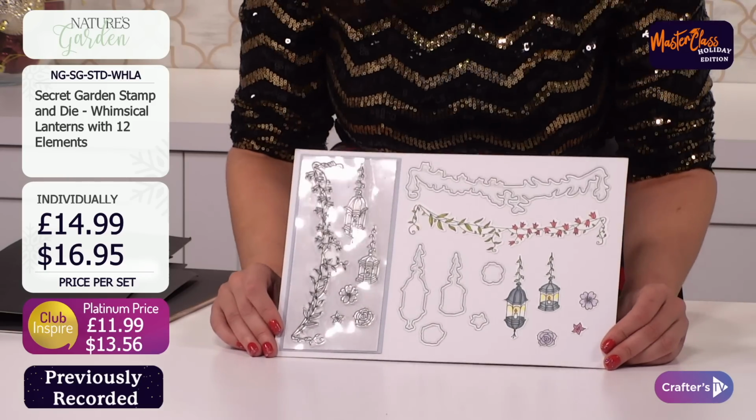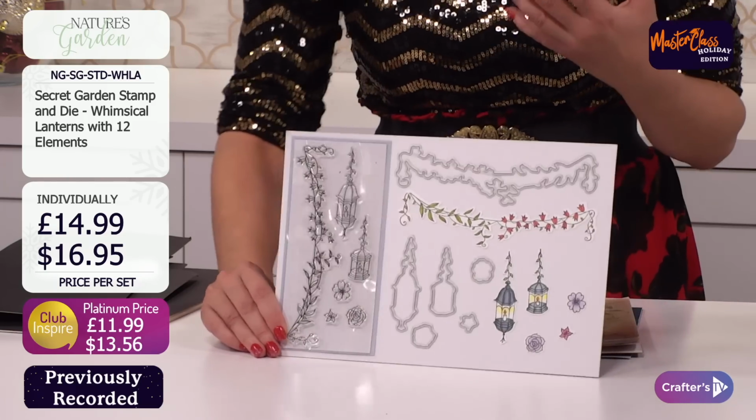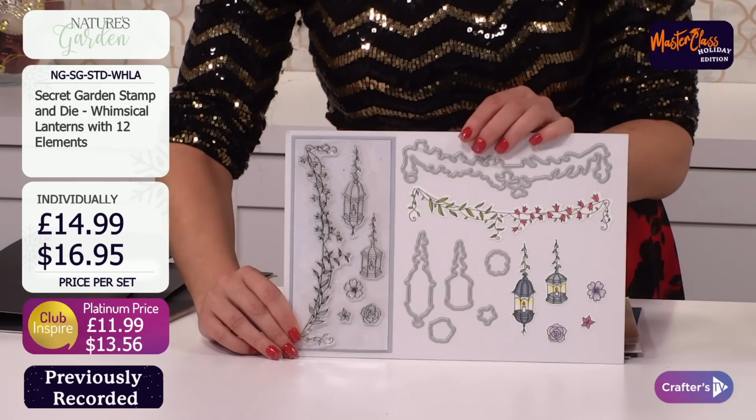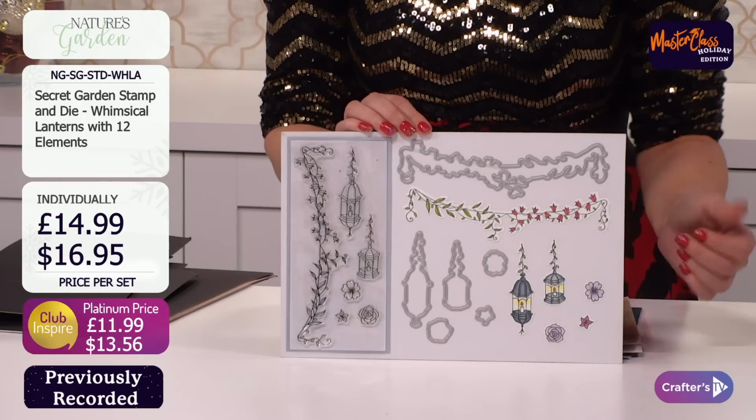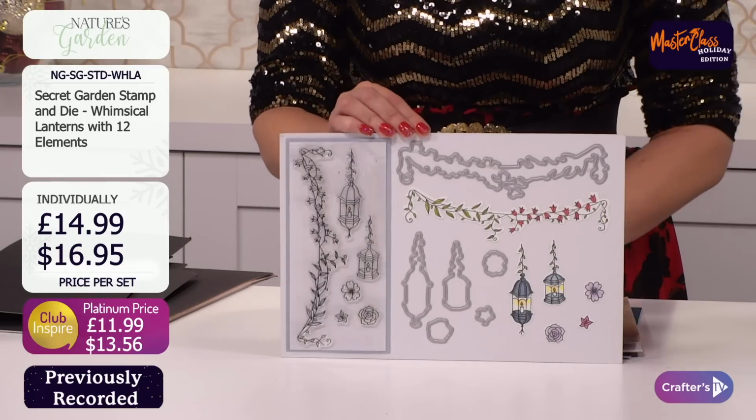I'm bringing to you your Whimsical Lanterns. These lanterns are so spectacular. They're quite Dickensian. They make me think of something quite old and vintage. So maybe you could use this with some of those vintage stamps that you have.